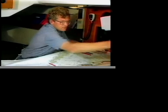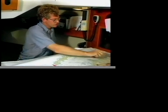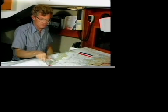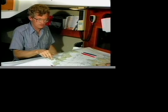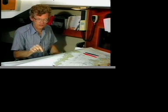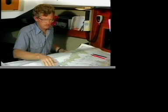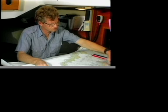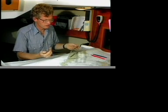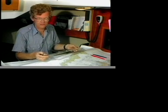The second tool that's important for using a chart are dividers. The dividers measure off distances, so you can determine the distance to your destination and to other objects on the chart, and by using your speed through the water, you can determine how long it's going to take you to get there. There are other kinds of tools for plotting besides the parallel rulers and the dividers, but these are the most popular ones and the ones that I recommend using because they're the simplest.